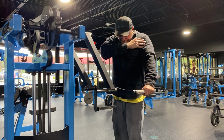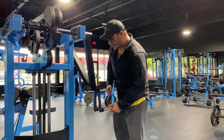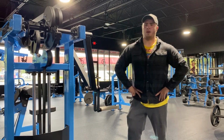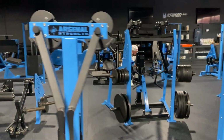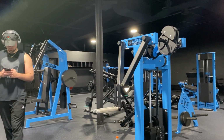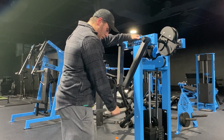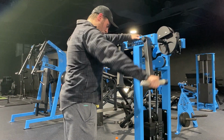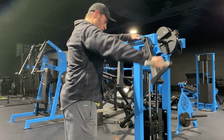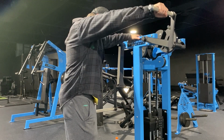A big thing that added mass to my shoulders is partial reps. I will literally die by that statement right there. It is 100% fact. Once I started doing partial raises, they completely target your shoulder the entire time. So a great addition to shoulder workouts would be to add partials.